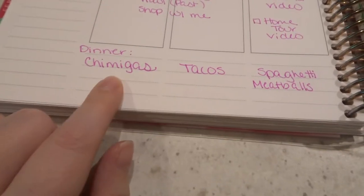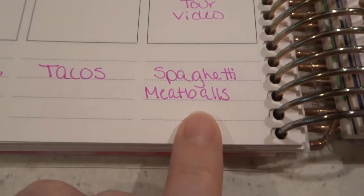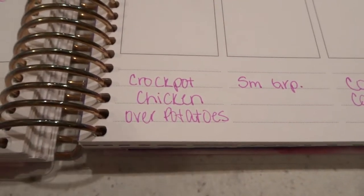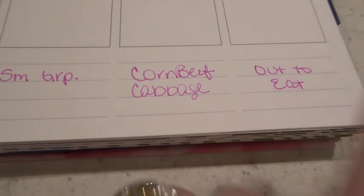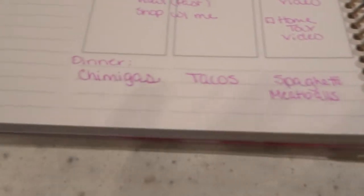And so I have a video on my chimichangas. We always have tacos on Taco Tuesday. We always have spaghetti on Wednesday because we have church that night and it's fast and easy. I want to make this chicken that we put over potatoes because I've been craving it. We have small group, and then for St. Patty's Day, I want to get a corned beef. And then on Sundays, we're kind of like in and out between church and different activities, so we'll probably eat out. So now I have to make my list.